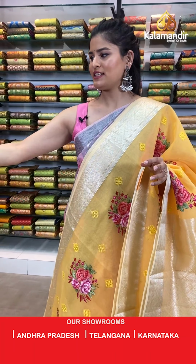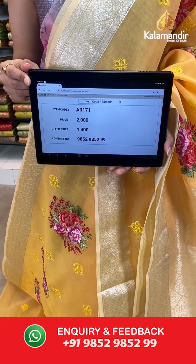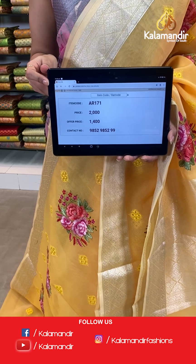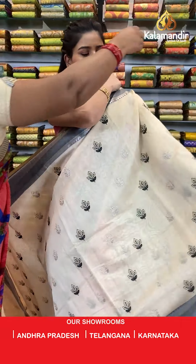Here comes the pricing details. Saree code is AR171, original price is 2000 rupees. Offer price only for today is 1400 rupees. To place an order, take a screenshot along with the saree code and send it to our WhatsApp number, which is 9852985299. Let's move ahead and check out another beautiful saree.